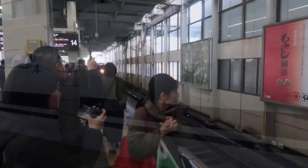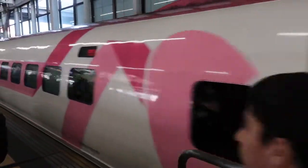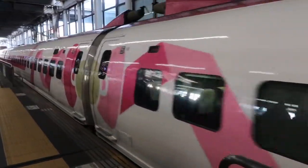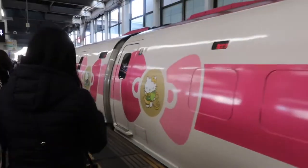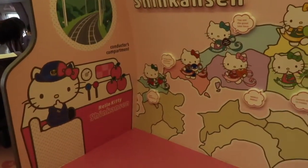This little window opens. I've never seen it before. Shinkansen. I know. There's only one little window cover there. And some decoration. This car is so amazing and cute. See, look at the floor. God, it's so cute here. I love that no one else cares. Hello Kitty Shinkansen. Seriously, yeah, we're going to the first one. Oh, that was not it. We forgot about this part.